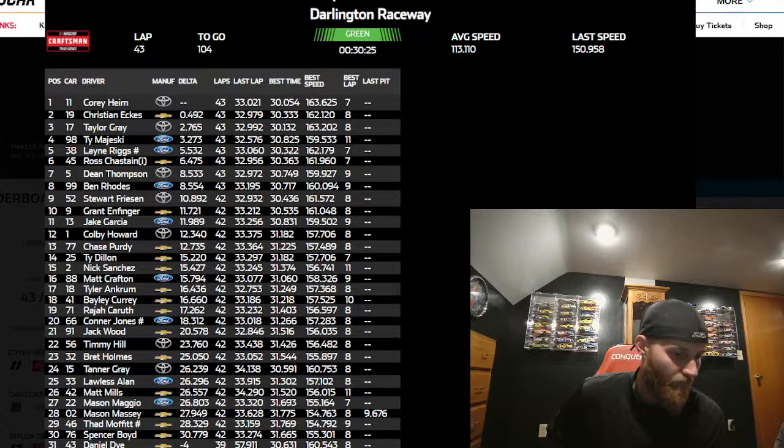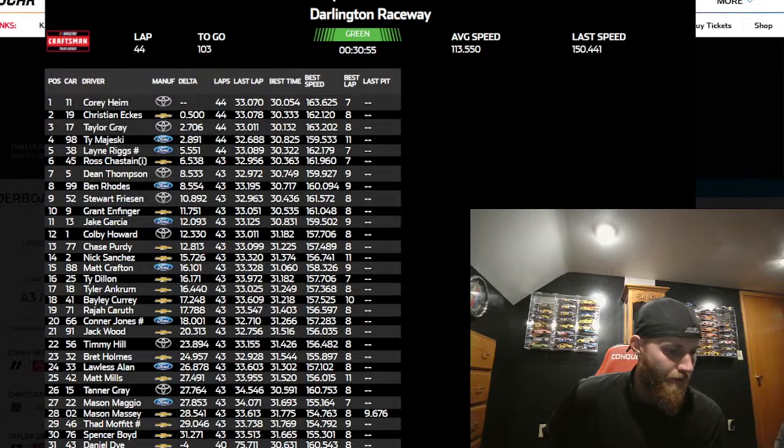And look at this battle raging on between Ben Rhodes and Dean Thompson, swapping 7th and 8th. Yeah, stage points at stake here with just a couple laps to go before the end of this first stage. Look at Dean go once he cleared Ben Rhodes. Had some trouble executing the pass, but now he's on his way.